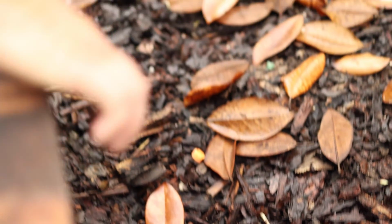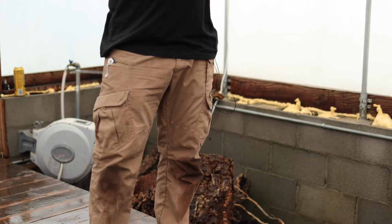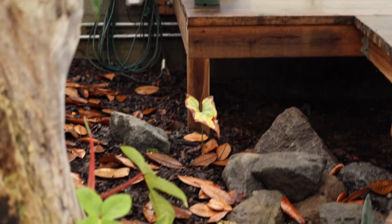And he's out of here. Yeah, it's super cool to come in here and just see the little dart frogs hopping around. And then we got some other frogs in here I'll show you in a minute. But yeah, super cool. Over here, we got some more plants in the ground. We finally put the tree fern in the ground. Poor thing was struggling in the pot.